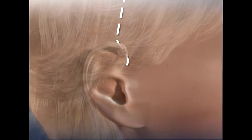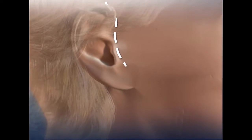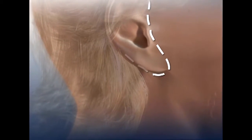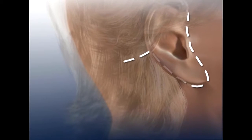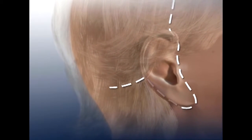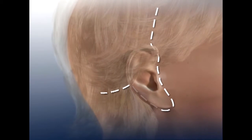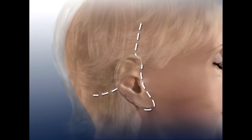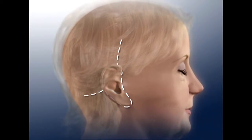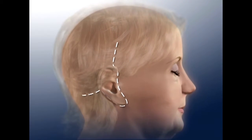temples, continuing along or just inside the front of the ear and around the earlobe. The incision then follows upward behind the ear and usually continues horizontally to end in the lower scalp. Your incision may be continuous, or only certain segments of the incision pattern may be made, depending on the areas of the face to be treated, the amount of excess skin that must be reduced, and the shape of your hairline and sideburns.